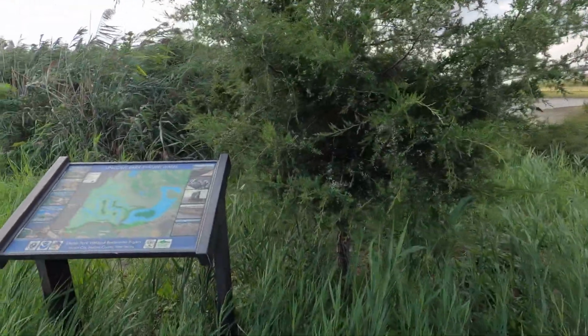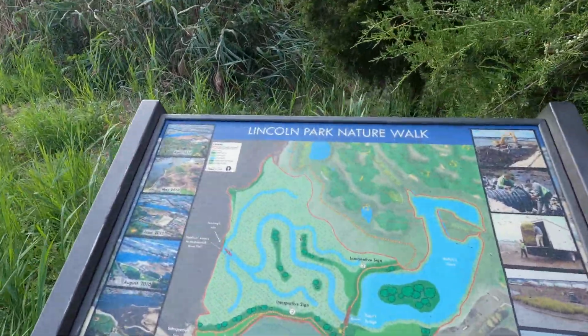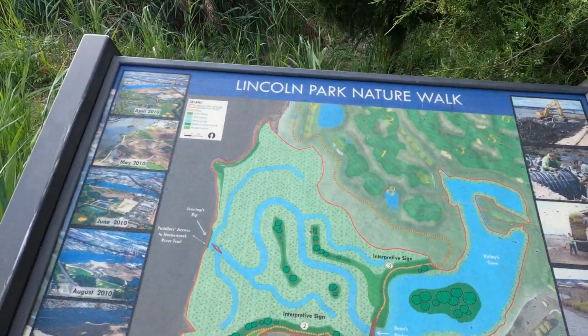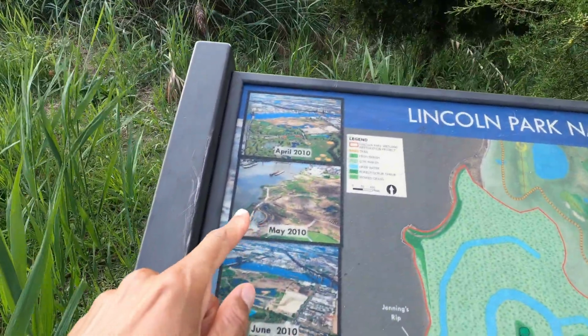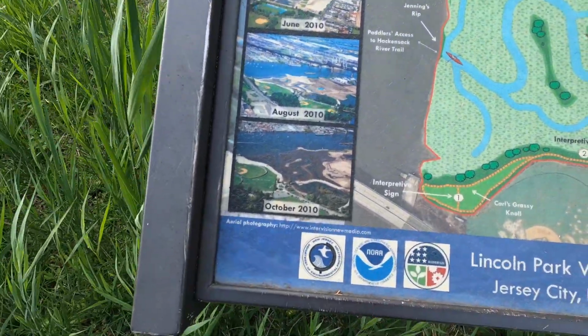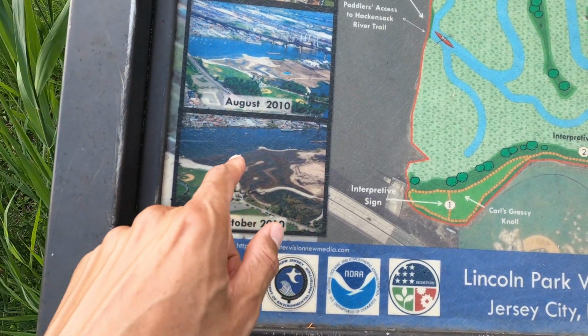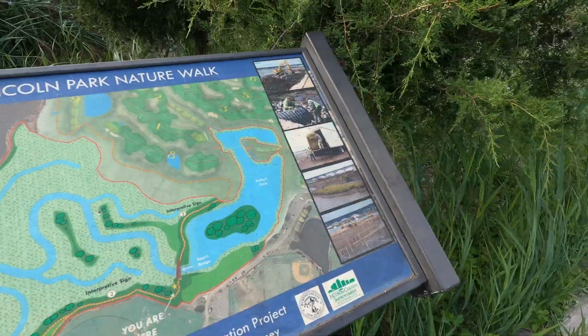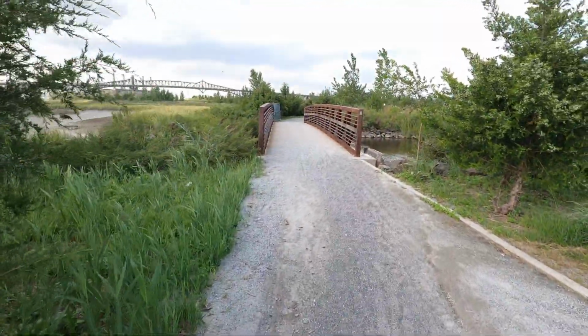Here you got a little map of Lincoln Park. Oh, this is the area that I'm walking. I think this is actually a nicer area than where I started. So you see a little bit of history, you know, around April, May, June 2010. So yeah, over here I guess they developed the area, and I guess you could just explore it maybe, if you're brave enough to venture, but I just have a feeling I might get lost.